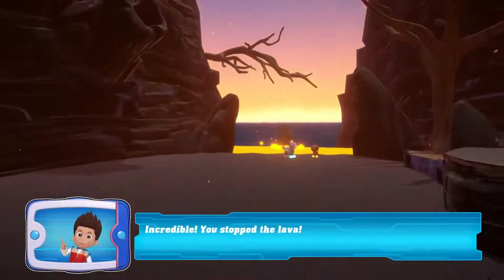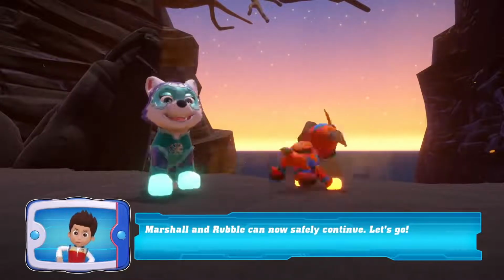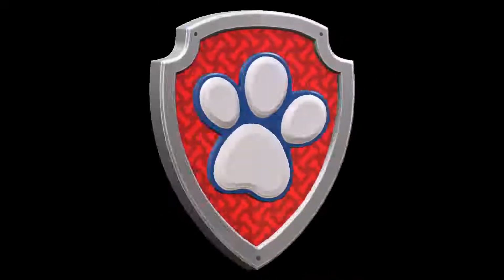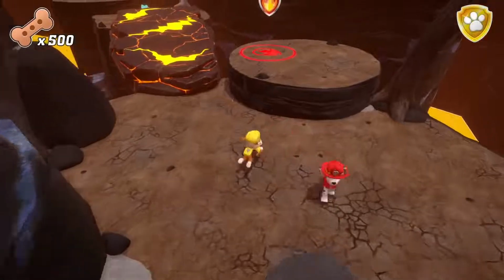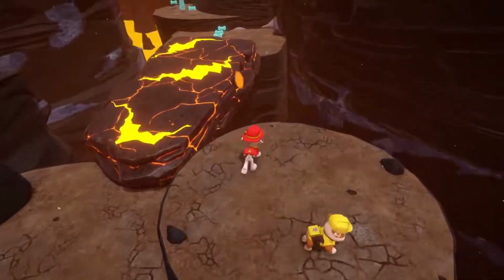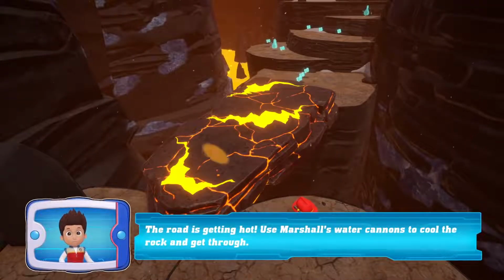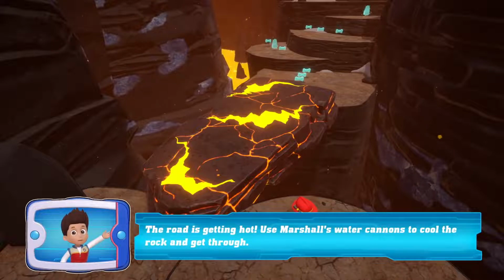Incredible! You stopped the lava. Marshall and Rubble can now safely continue. Let's go! Marshall. The road is getting hot. Use Marshall's water cannons to cool the rock and get through.